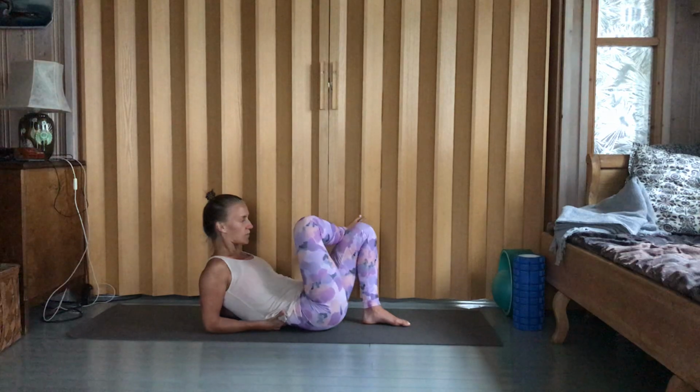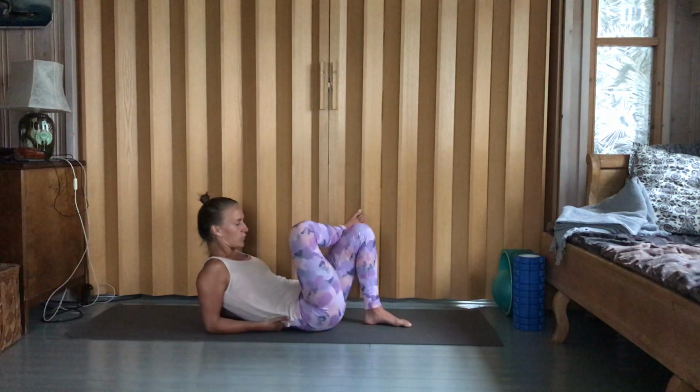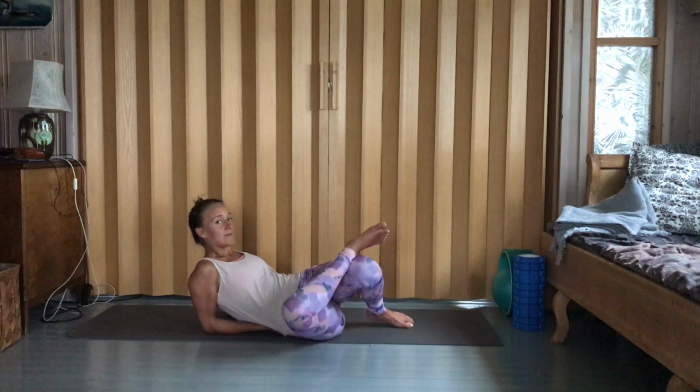And start to swing your legs from side to side. If they drop all the way down to the floor, allow them to do so.